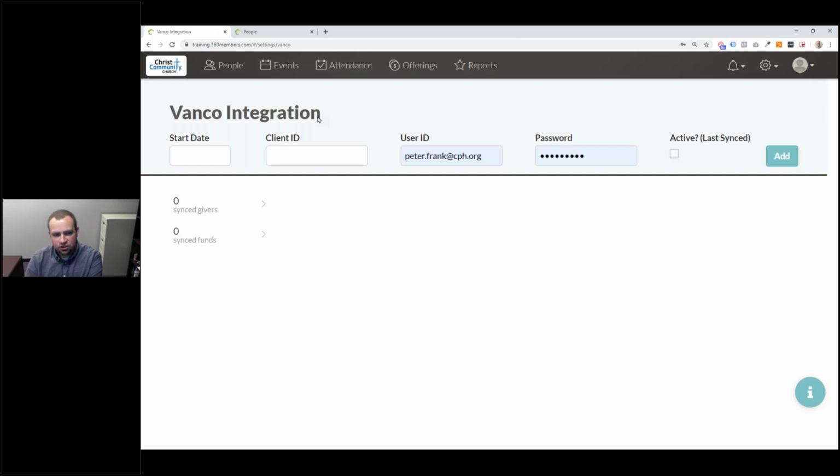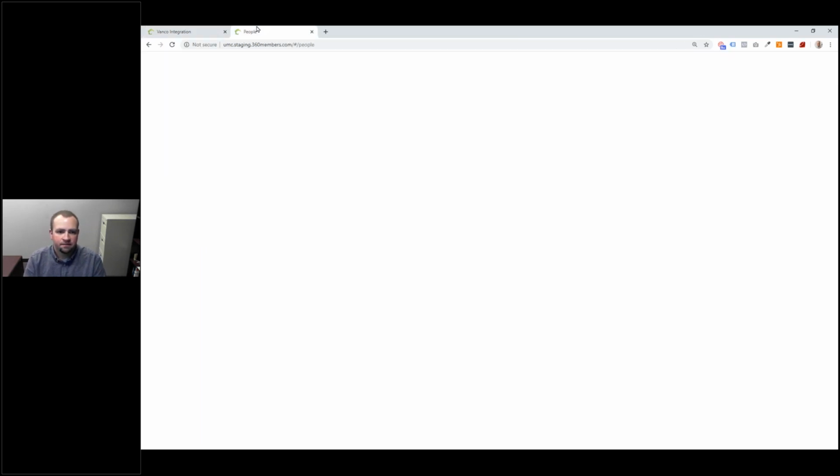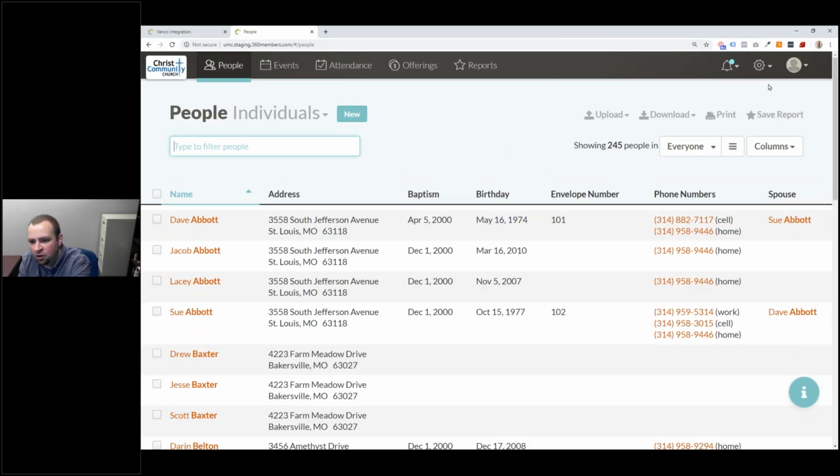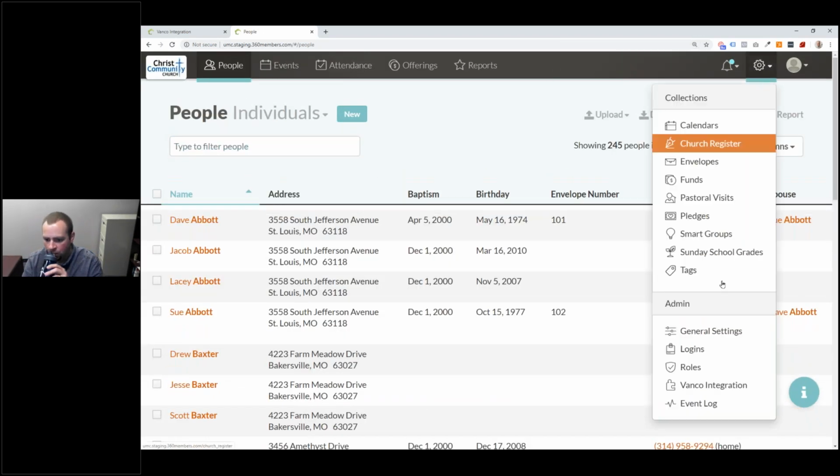So what I'm going to do is I'm actually going to shift over into my staging database. I'll zoom in a little bit, and then I'm going to go back to the Vanko integration.